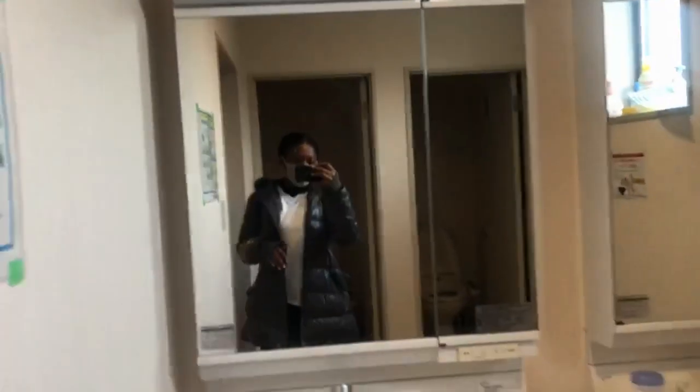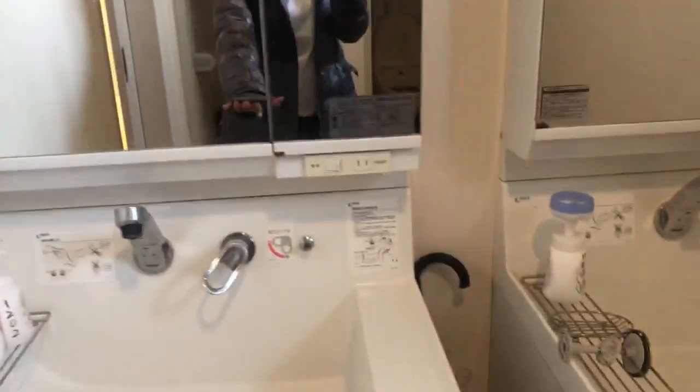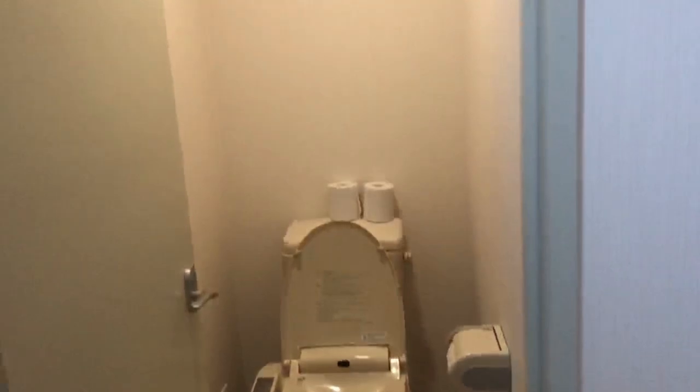So this is the shared facility, which is the toilet. Yeah, this is me. So this is where they brush. You have two brushing facilities, and then this is the toilet that the eight people share. This is how the toilet looks. The tissues are supplied for them and all that. So this is how it looks, the toilet, the veranda.